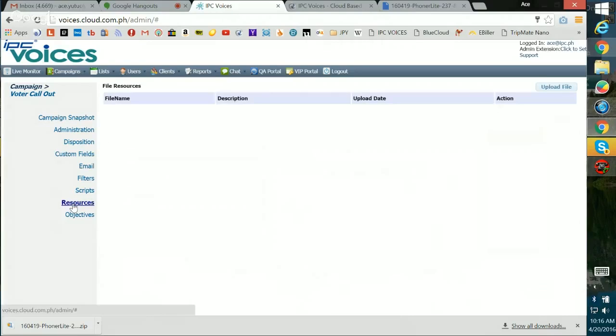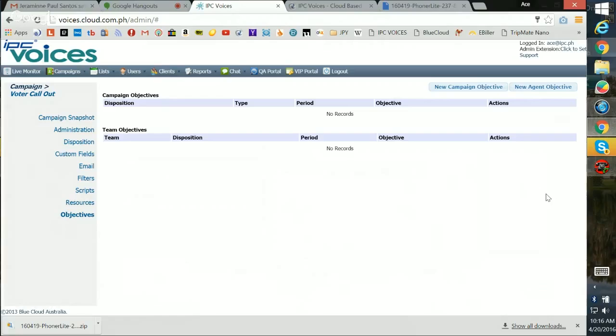And for resources, this has a connection regarding emails. So if you want to send an email that has an attachment, say for example, you want to attach a brochure for every email that you send, you can do so conveniently. For objectives, of course, business-wise, for business development, we need to have written and formal information of what the campaign and agent objectives are. So you can do this. So once you've done the campaign settings, which understandably is very, very important, now you are ready to make a call.